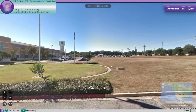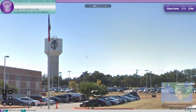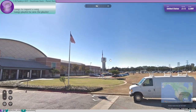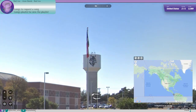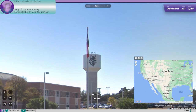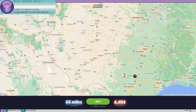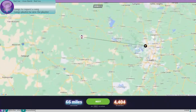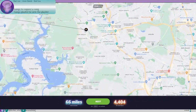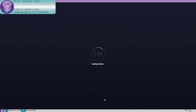We've got flagpoles. Maybe one of those will be a state flag. If it is, I'll make it out. Like Texas, maybe. It was, as we were apparently in Austin.